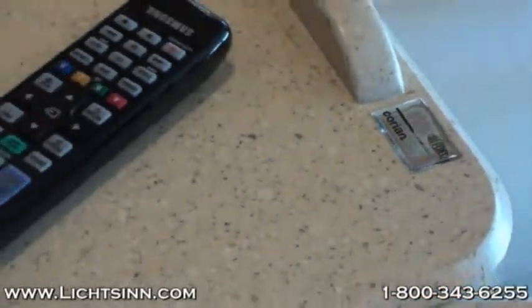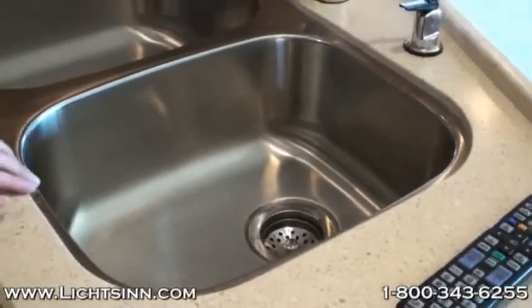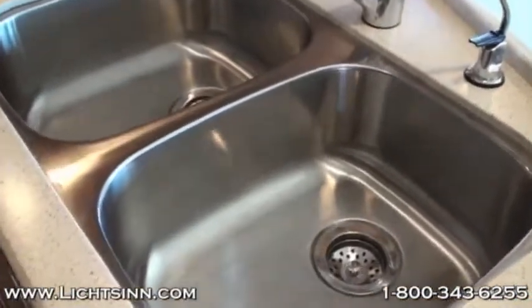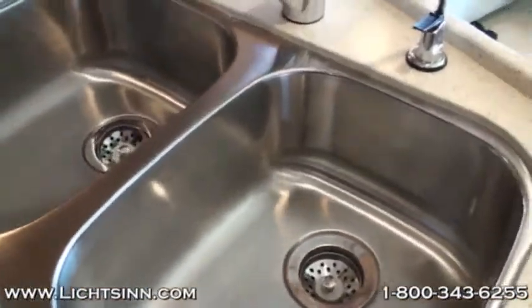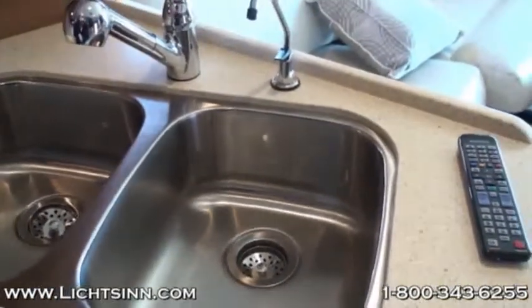So you get the double bowl stainless steel sink, and that also comes with the Corian countertop covers as well, so that you can use this as additional workspace when you're not utilizing the sink. It does have the separate faucet for the water filtration center.